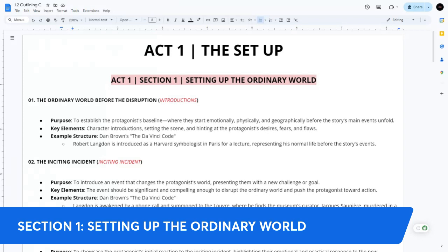An example of this structure is Dan Brown's The Da Vinci Code. Spoiler alert. As you can see, the main character, Robert, is introduced as a Harvard symbologist, which, if I remember correctly, was actually just a term made up for the book, but I could be wrong, it might actually be a thing. I don't know. That was an aside. I'm sorry. Robert is introduced at Harvard as a symbologist in Paris for a lecture representing his normal life before the story begins. Very simple, very straightforward.